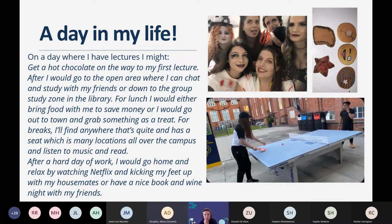You don't have to stay on the campus. And for breaks, I would literally find anywhere that's quiet and has a seat on campus, which there are tons of places, and I would go and listen to my music and read a book, and you can even go off campus, go to a park, have a picnic if you want. It's all up to you what you want to do with your day. You don't have to stay anywhere you don't want to.